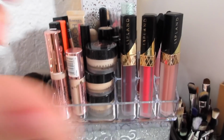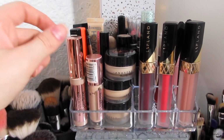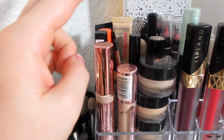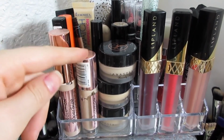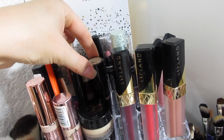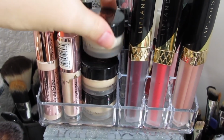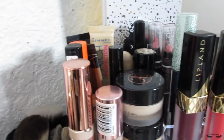Here I have this little beauty thing, which is actually from Poundland. So if you're looking for a little thing just to store away small bits of makeup, definitely recommend that. In the front section I have concealers, cream contours. I've got the new Revolution Supersize Concealer, the old one which is running out, so I'm trying to make sure it's upright to get the most out of it. I've got a Rimmel concealer here, I have a few Anastasia Beverly Hills concealers there, and a stick foundation, which I don't use very often, but I do want to get some use out of it.